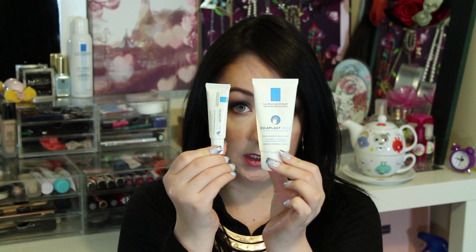Next, two products that have been invaluable, particularly during the winter, are Cicaplast Levres and Cicaplast Main. So the Cicaplast Lips and Hands range. These are, I suppose, a spin-off of the Cicaplast Balm B5 launch, which is a repairing balm for irritated and atopic skin. Cicaplast Levres has 5% panthenol, which is also in the Cicaplast Balm B5, which is known for its skin repairing properties, and it has lipids in there as well.